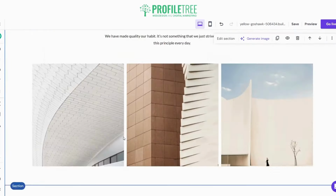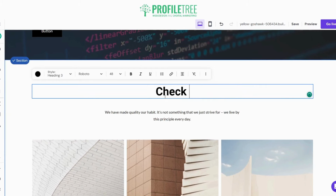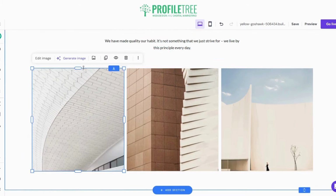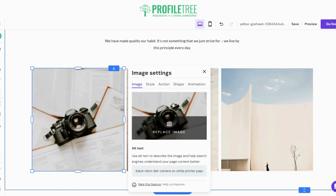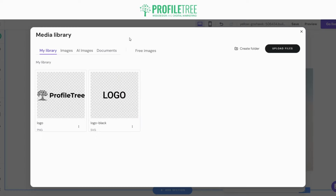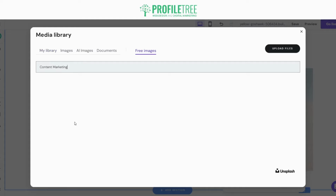Let's see what we can put on this time. So these could be check out our services, something like that. And of course you can have that, and then for each one will be a service. So image, then we'll do one for photography, then we could have one for content marketing. So again, replace that image, free images, content marketing, good thing. There we go, like so.